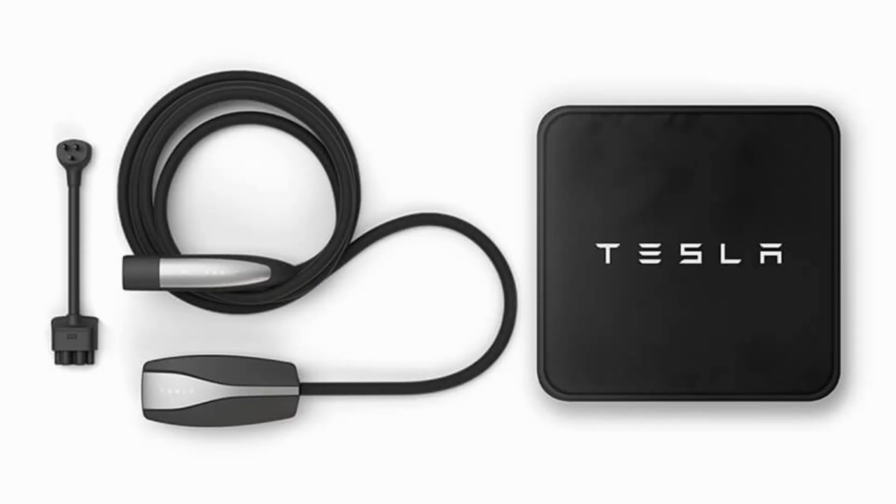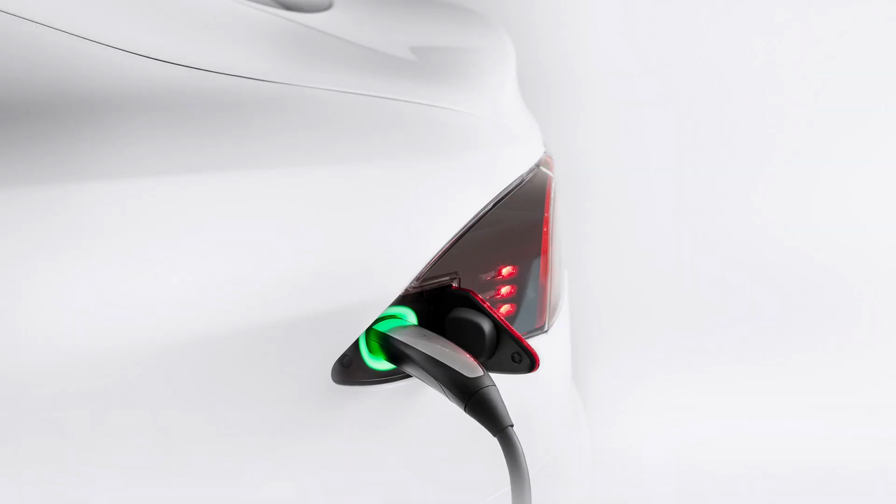I prefer to use the regular trickle charger, or 120 volt, that charges about 3 to 5 miles an hour, just because I can slowly charge it, and most of the time when I'm driving around town, I don't really need a long charge on it. I only typically charge it quickly when I need to go somewhere pretty soon, or if my battery is really low and I'm going on a trip or something. But for the most part, I generally try to charge it using the regular 120 volt.